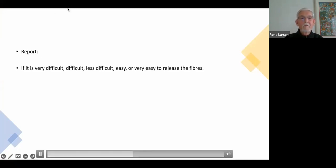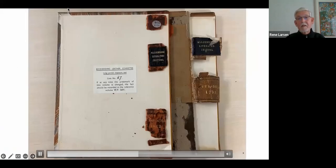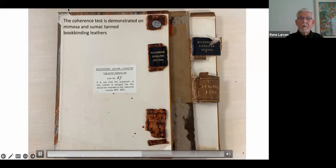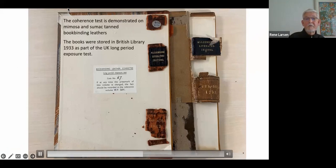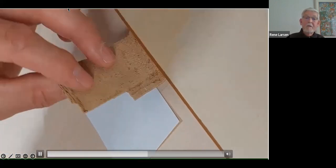And please report when you do, if it's very difficult up to easy to release the fibers, or if you find they are attracting to each other, or if they are non-attractive. And here are examples of the sumac and mimosa leathers from the long period storage test in the UK. These 2 books were stored at the British Library in around 1932, I think, or 33. And they have been tested in the STEP Leather and Environment Leather projects. First, we look at the sumac tanned leather, which is a hydrolyzable type of tanning.